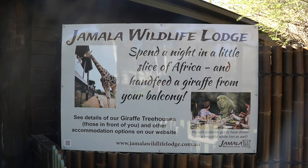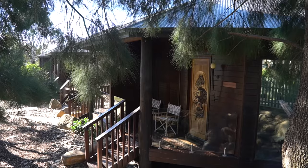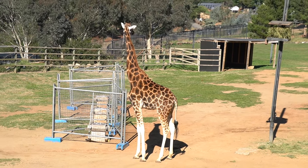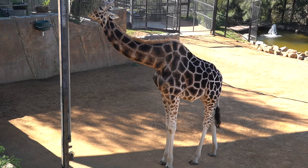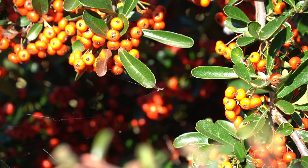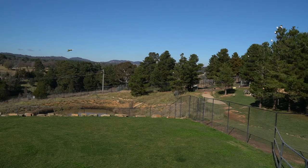There is a place within the zoo where you can stay and watch the animals in action in an enclosed cabin, where you can pay a certain amount of money and stay overnight to see giraffe passing through your window, see the lion from the hidden windows of the cabin, etc. To my knowledge, the enclosed place for us to stay is called Jamala Wildlife Lodge, where you can Google it and ask for more information if you wish to stay overnight or a few days inside the zoo.